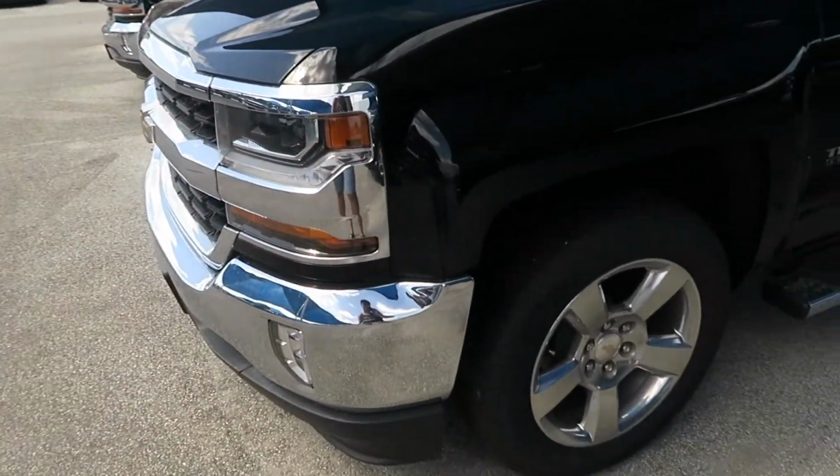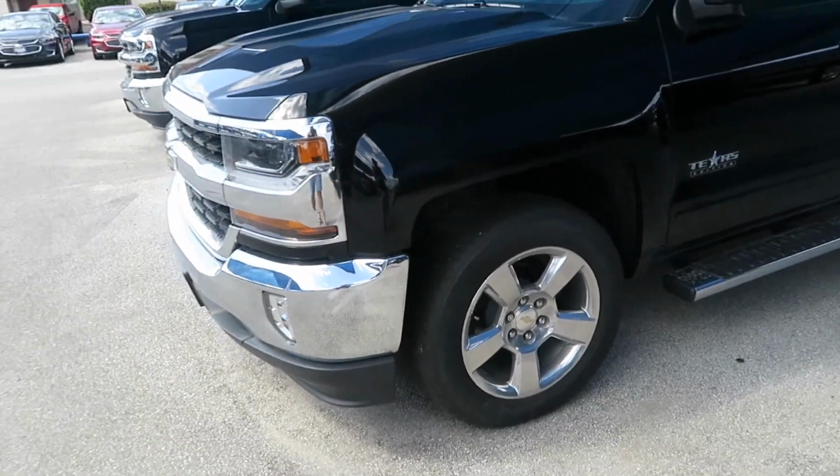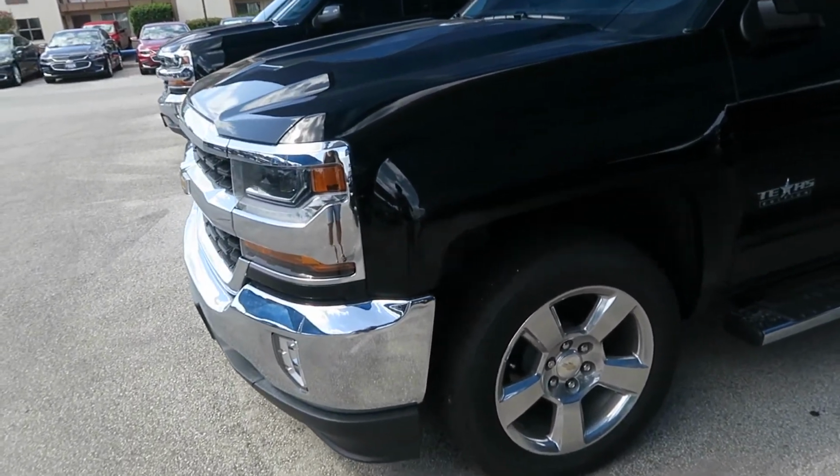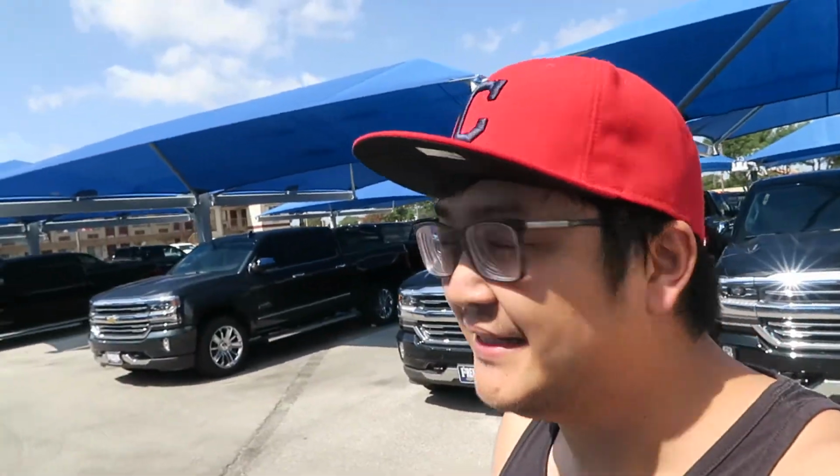A truck nowadays, they're pretty low to the ground. I know they're not lifted or anything, but yeah. I get that a lot of people buy 1500s, but I don't even see any HD. I mean, I see a few over there, but it might be used trucks. Like, I literally don't see any 2500s or 3500s. What is wrong with them?